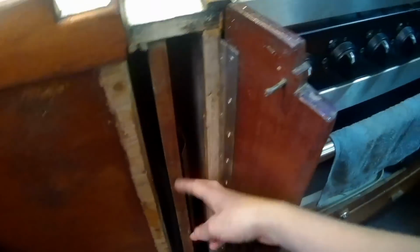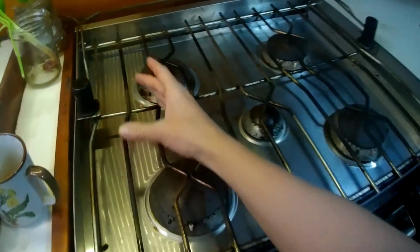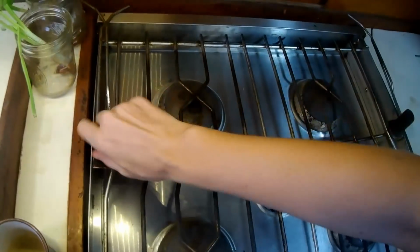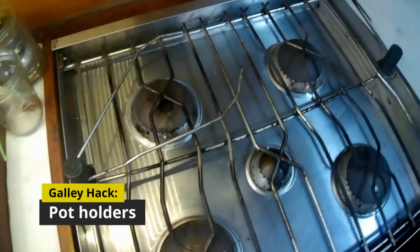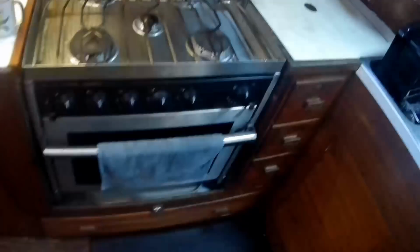Over here we've got some space for cutting boards and larger pans, those sorts of things. The big breadboard here, the cutting board, we've cut out so it fits around the pot holders right on top of the stove. I guess I should explain pot holders too for people who haven't lived on a boat before. These hold your pot in place while you're moving so that it doesn't slide across.